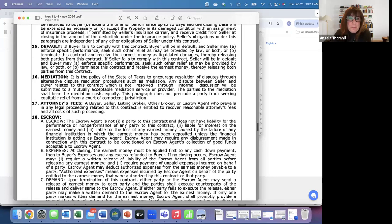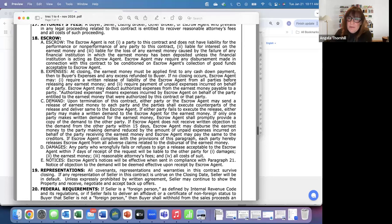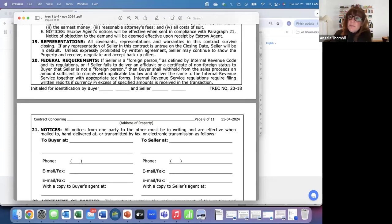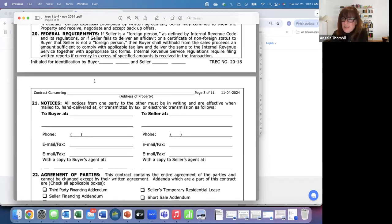And so is what this is. Escrow, just reiterating that the escrow agent, the title company, is not a party to the contract. And they don't want to make decisions on everything. That's why they want releases, etc. And federal requirements, this used to be called federal tax requirement. This is FIRPTA, which is the foreign person. If you're a foreign person, you have to register, and a sales tax. If it's a foreign seller, you're required by the IRS to withhold substantial amounts of the proceeds, just to make sure that they're going to satisfy their tax obligations.